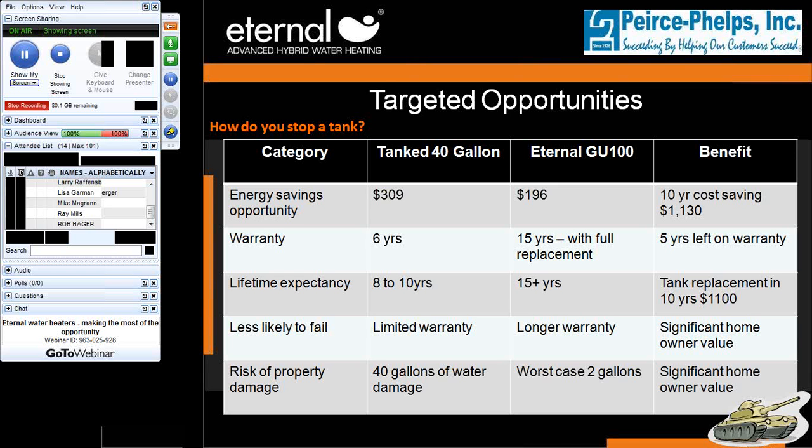What we want to do is give you an example here, and anybody who wants a copy of this presentation will be happy to get it to you. But I just want to walk you through a comparison of benefits. So what we did was we looked at energy savings opportunities. So we took a standard 40-gallon natural gas hot water heater, okay? And if you look right on the yellow label on the outside of it, this happened to be a State model because that's what Peirce stocks.